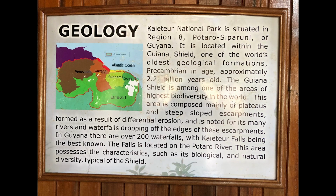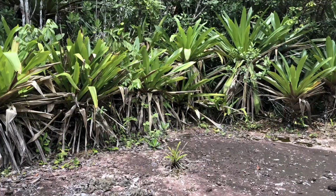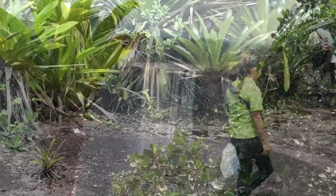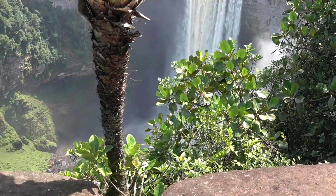2.2 billion-year-old rock here, one of the oldest in the world. These are giant bromeliads that are endemic to this country, in this kind of habitat, and that is the Great Francine. Early explorers came in and saw this. Wow.